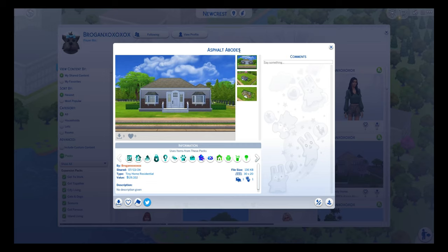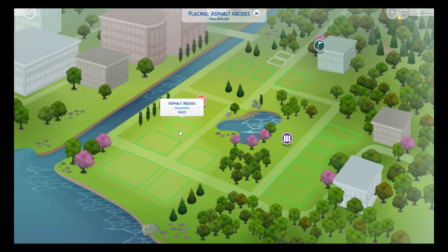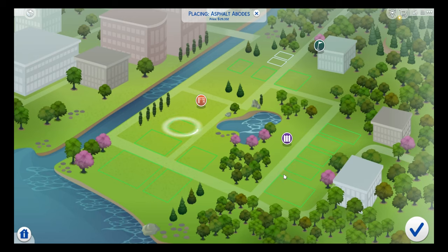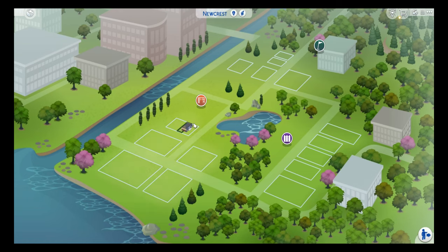One thing about her is she's not good at changing the names of her builds. So I know exactly where this one's going. Right here, and I will have it. She did remember to change it to a tiny home. Well done. So we're gonna pop right in here.